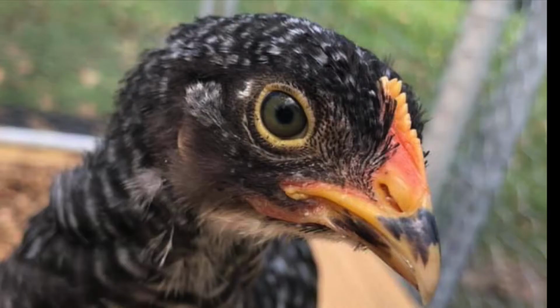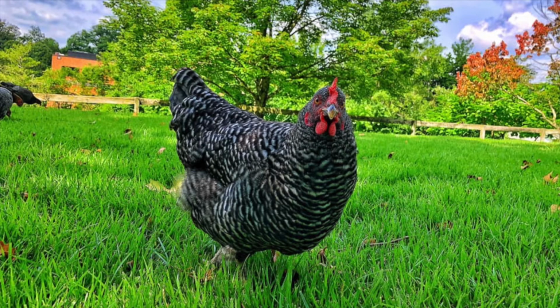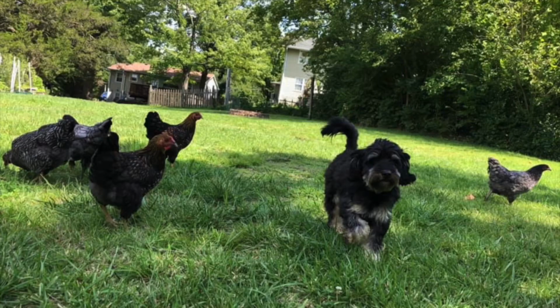By June, you could even see their combs and wattles just starting to form. Then in July, they really started to form their combs and wattles. You can see the red things that are forming on their chins and their heads. Wayne really likes to hang out with the chickens.